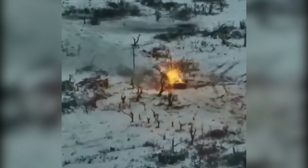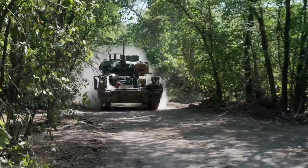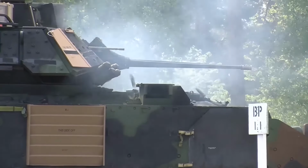You've definitely seen the video of this Bradley being used near Avdiivka. Even the newest Russian tank could not withstand the power of this seemingly nondescript IFV, and the firepower largely came as a surprise not only to the enemy, but even to the experienced U.S. military. However, this is only one of the cases we'll discuss today.